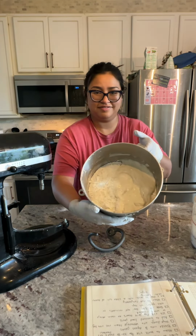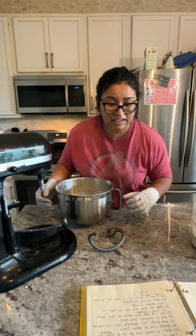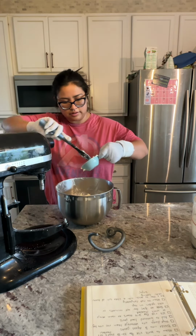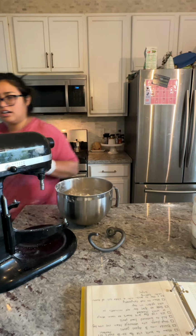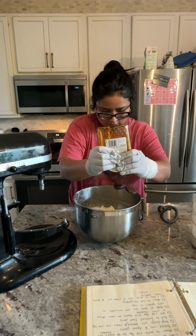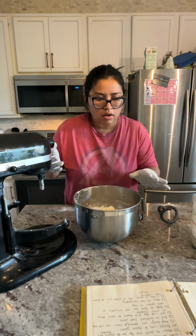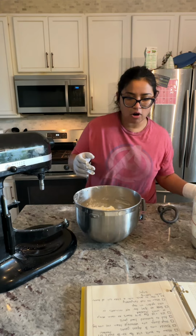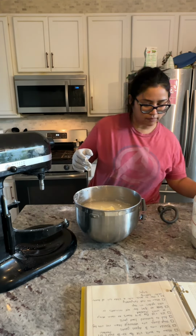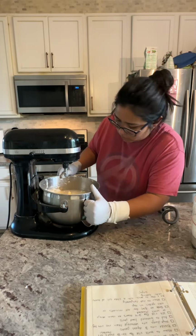Can I look? Okay, next we're gonna need 1/2 cup of butter softened or coconut oil. 2 tablespoons of honey or sugar. And this is the 1 tablespoon of salt. 2.5 cups of water. And I think that's it. That's a lot of dough.